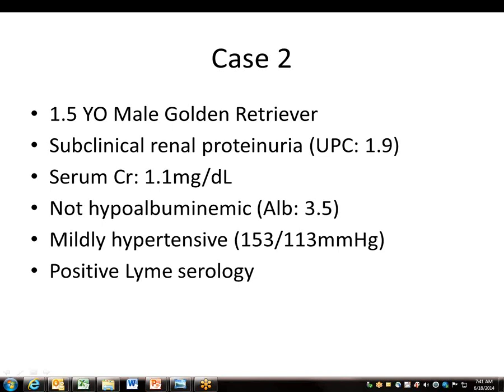This case was a 1.5-year-old male golden retriever. He had persistent subclinical proteinuria, which meant the dog did not have any clinical signs, but his UPC was persistently abnormal at 1.9. I did want to take this quick moment to mention the concept of nephrotic range proteinuria versus nephrotic proteinuria versus renal proteinuria. So nephrotic syndrome means you have multiple indications of nephrotic syndrome.